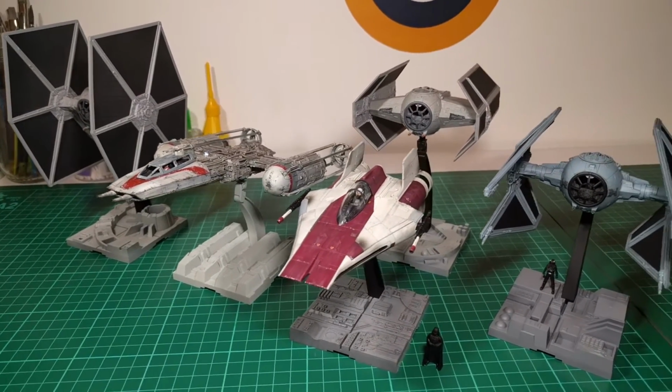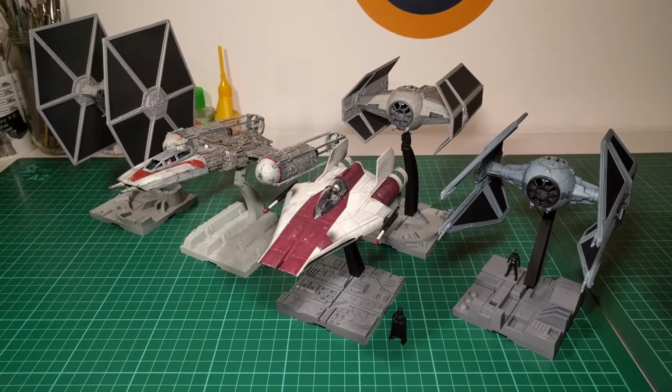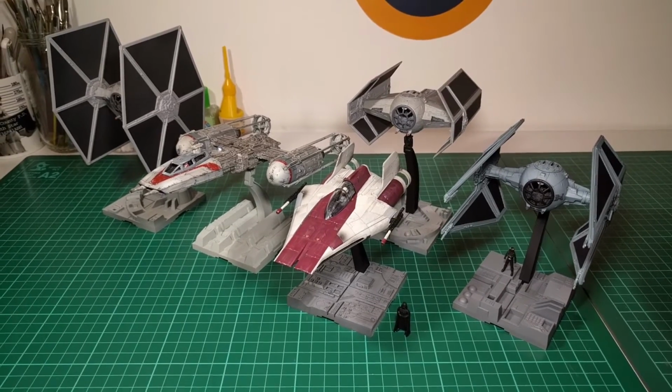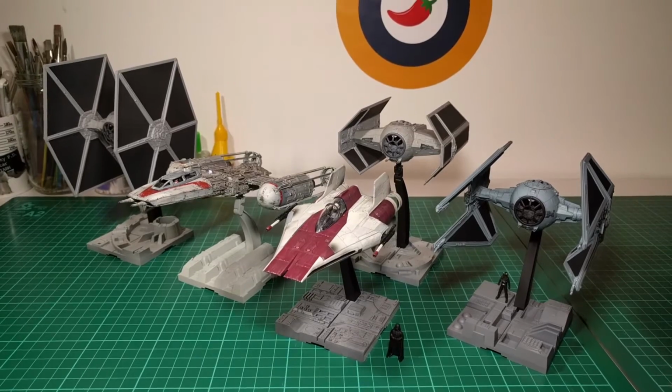And I thought, well, why stop here? Let's have a look at these compared to some real-world stuff, since I've got quite a collection of 1/72 scale aircraft and tanks, and see how they compare to those.